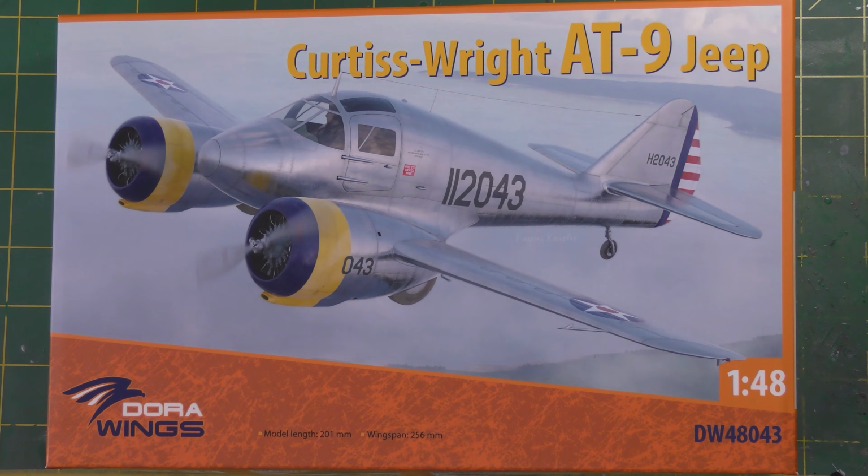Now, those of you who watched the recent one that I did on the Lockheed Vega from the same manufacturer might recall that I mentioned the Curtiss Jeep in that review because it's such an obscure type, and I reckon it's fair to say that a lot of people will never have heard of this thing, and I would count myself among them were it not for the fact that I'd built a 72nd one as a commission for a guy a few years back, and at the time I was struck by what a handsome little aircraft it was. And here we are now with Dora Wings having just released a 48th one.